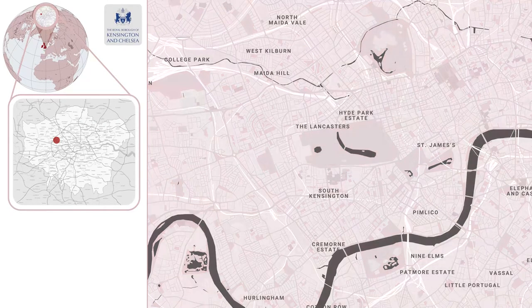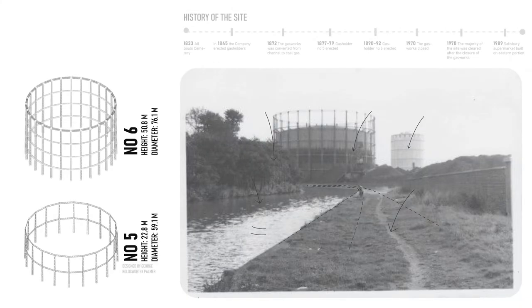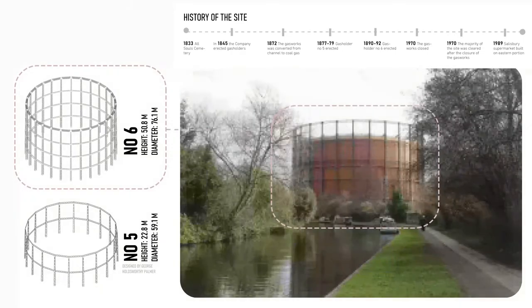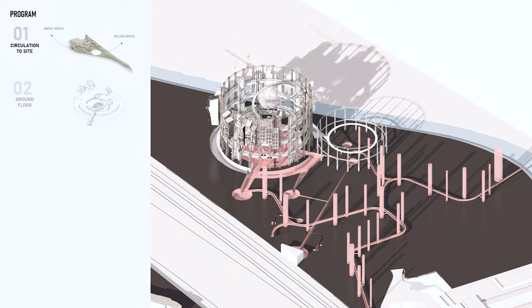Due to the previous industrial use, the site is contaminated. As an architectural response, nothing will touch the landscape. Two skeletal frames of the gasometers remain on site and are converted to support the development. Pathways are carved through the land and scattered above, yet neither disrupt the landscape. The ground floor is mixed use for events and markets.